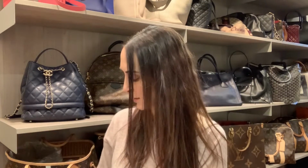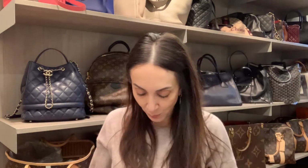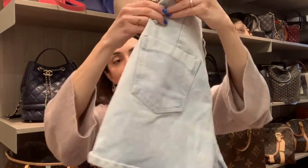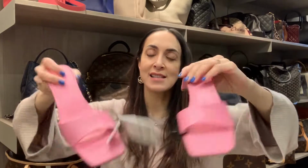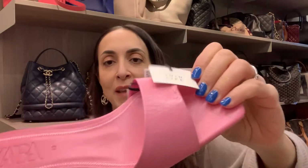And the belt is like a woven cord belt, fabric belt, but I think I'm gonna wear my other belts with those shorts. And also, before I put it on and show you guys, I wanna also show you guys these slides. They a little bit look like Bottega Veneta slides. And they're a very nice pink color.